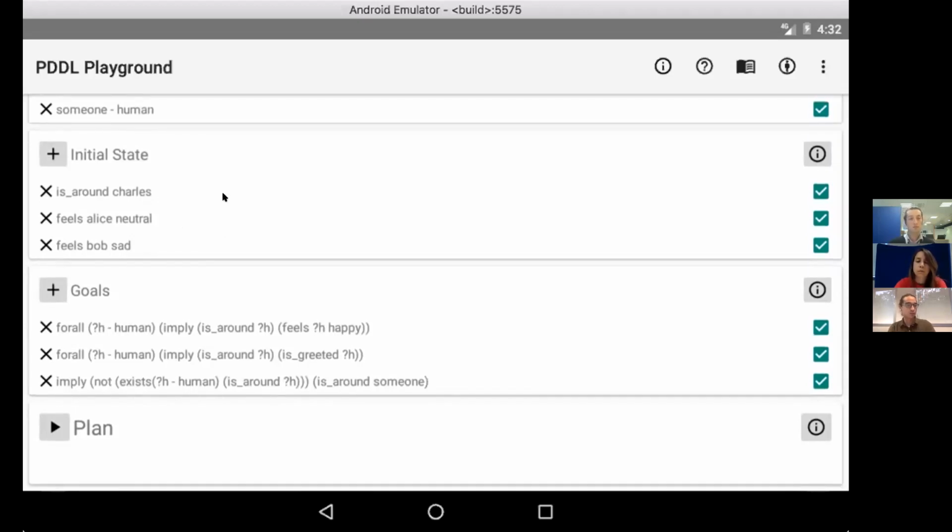Goals are the counterpart of the initial state. It's how we want the world to look at the end of the plan. Here we can have goals that are like initial states, as one predicate, or we can have complex goals also. But what's important for goals is that we do have to specify things that we don't want to be true. Otherwise, the planner considers it unimportant.